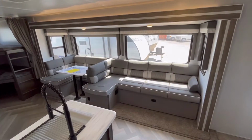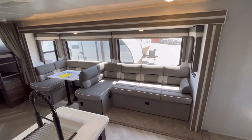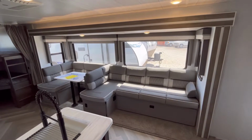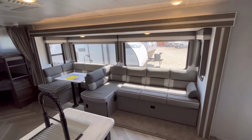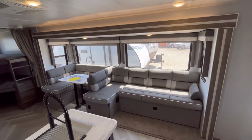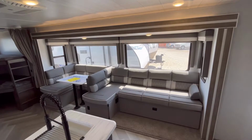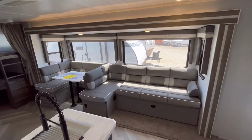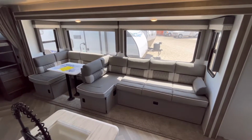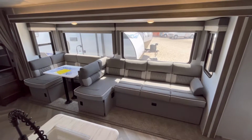All right guys, so we're on the inside of this 2022 Salem 26DBUD. And first off, you can see that you have a very nice sized super slide. And this is going to have the Versa Lounge. The Versa Lounge, if you're not familiar with it, or if this is your first time seeing it, is one of the most versatile sofa and dinette arrangements in the whole RV industry. Today I have it set up in Chaise Lounge and what I call the activity corner setup. So you've got basically two L-shaped sofas.